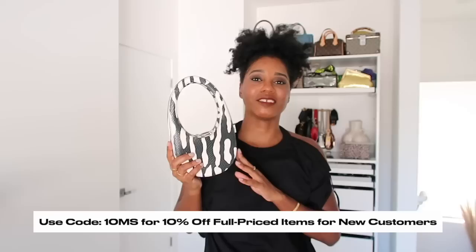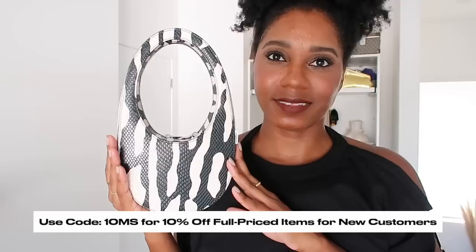But I love this bag. I already know I'm gonna be wearing this. Like it's happening. I have quite a bit of cocktail parties and things for New York Fashion Week, so with all my little black looks, this will be great.